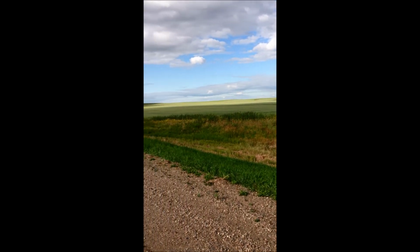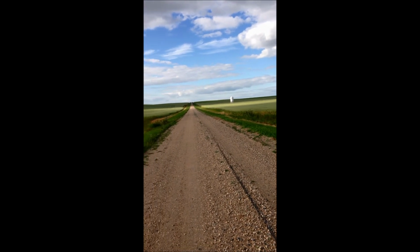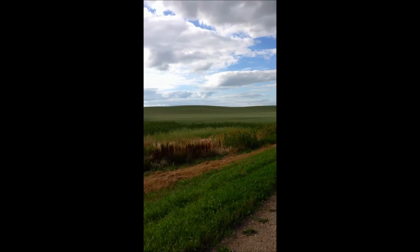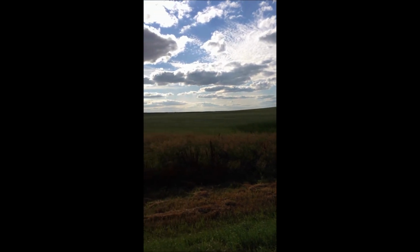They look decent. I'm not sure how they'll yield if they're the ethanol wheat, and the owner seemed to think they would be going 100 bushels the acre. I'm a wee bit skeptical, but they do have really good heads.